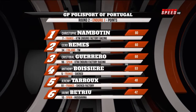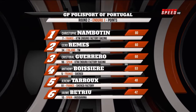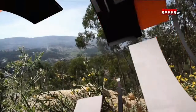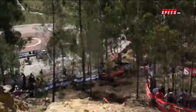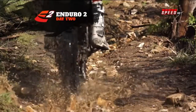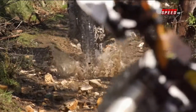Unsurprisingly, the Frenchman tops the points table as well, and interestingly, it's all very close behind him here too. Are we seeing the shape of the season already? The Enduro 2 class is undoubtedly the strongest of the 3 main ones. Last time out in Spain, we had different winners on each day, and this weekend in Portugal, it was even tighter.